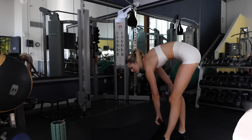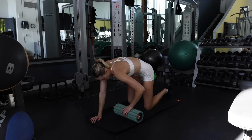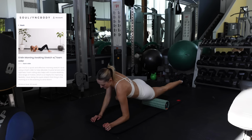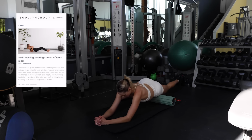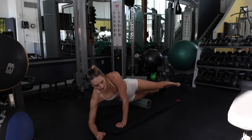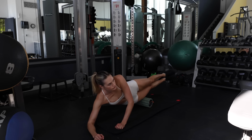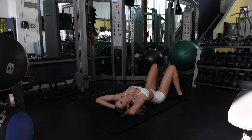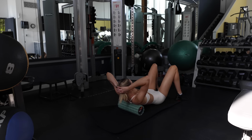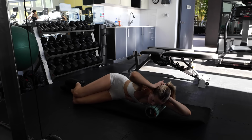Before I do anything, I will always grab my foam roller and stretch. I actually have a few videos on my app as well, but I have been doing this for so long that I know exactly where my pain points are. It really helps align my body, so when I do the training after, I'm actually able to activate the right muscles, and it also gets rid of any knots and tension I have, so it's amazing for recovery.